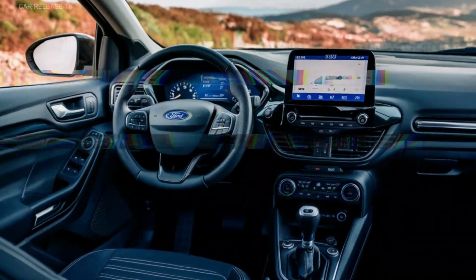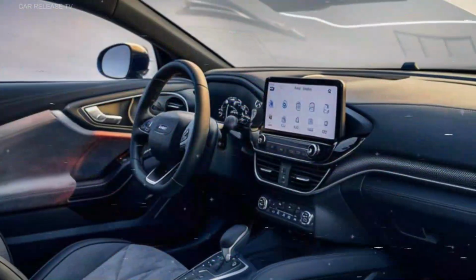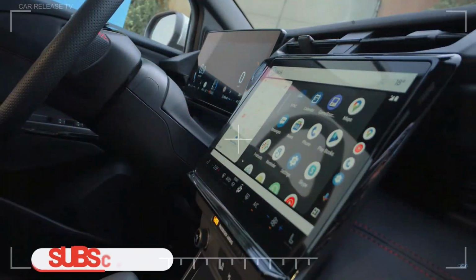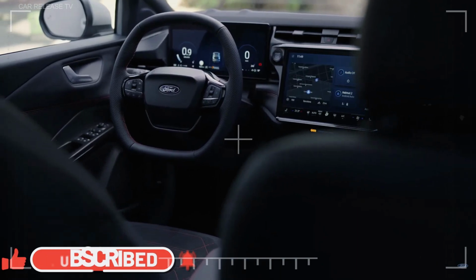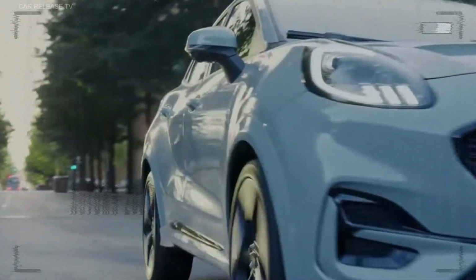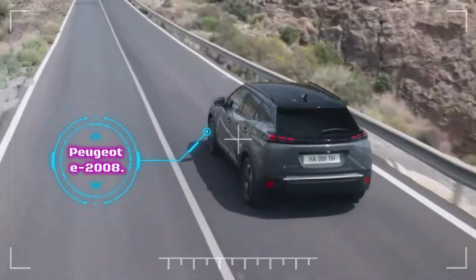Ford has kept the interior updates under wraps, but we have a few clues. The dashboard was hidden from view, suggesting something big is coming. Rumor has it that the Puma EV will borrow the large dual displays from the e-Tornio Custom, offering a cutting-edge cockpit experience. As for the power under the hood, we're likely looking at a single motor delivering 134 horsepower, slightly less than its key rival, the Peugeot E-2008.